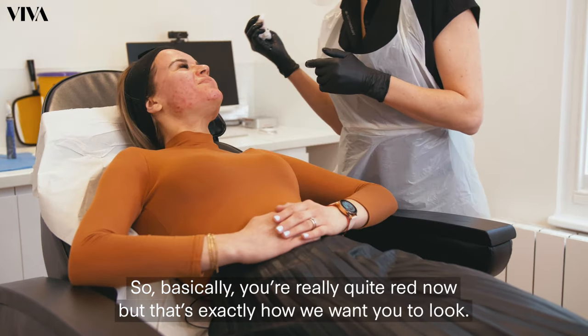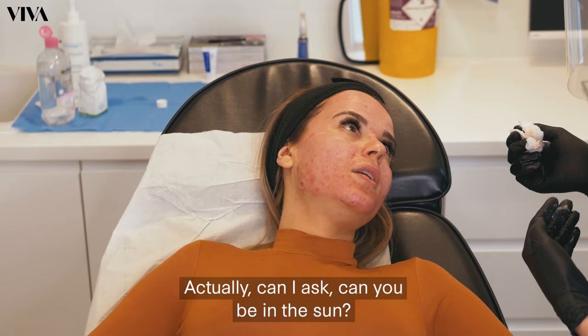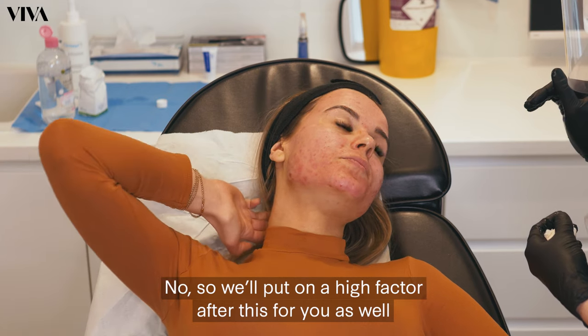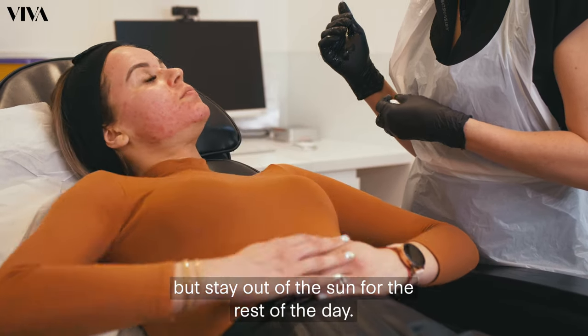So basically you're really quite red now, but that's exactly how we want you to look. Actually, can I ask, can you be in the sun? No. So we'll put on a high factor after this for you as well. We're going to cleanse you again and then just put a high factor SPF on. But stay out of the sun for the rest of the day.